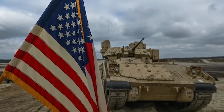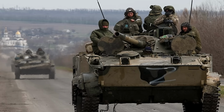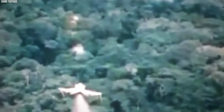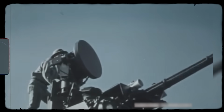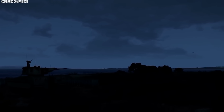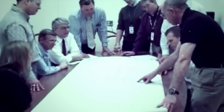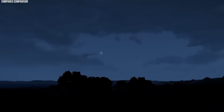The very existence of the GAU-8 Avenger was, and remains, a strategic statement. By integrating such a formidable weapon into their airborne arsenal, the US wasn't merely countering the Soviet armored threat. They were sending a clear message of dominance. The combination of the GAU-8 and the A-10 signified a new era of close air support. Ground forces now had a guardian angel, a flying fortress capable of decimating enemy armored columns. This wasn't just about tactical advantage, it was about reshaping the dynamics of the battlefield.